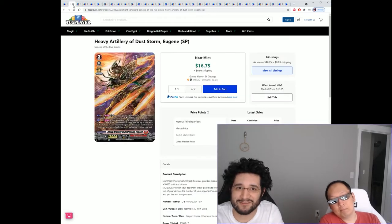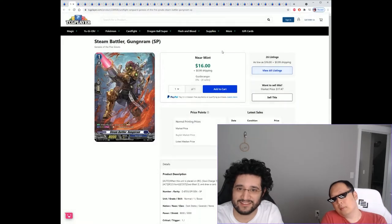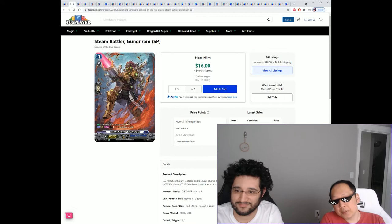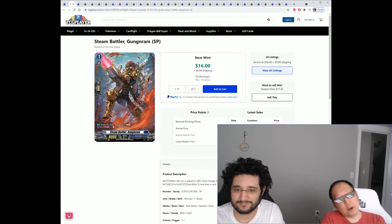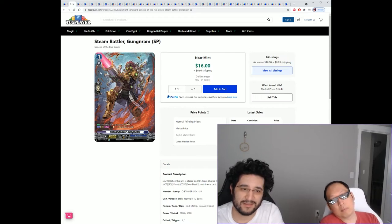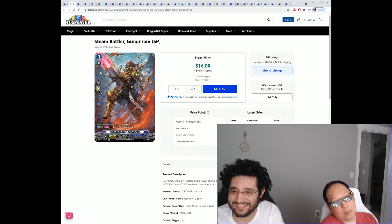Alright, moving up. Don't want to talk about Eugene no more. Steam Battler Gungram. Now, this card is good. It's good in Bruce. It's good in Barrel Magnus. It's only two Dark States ride lines right now, but both of them are good. I'd play four of. I think I like it a lot just because it doesn't have the misprinted persona red. That means it's weaker. So I wouldn't play it.